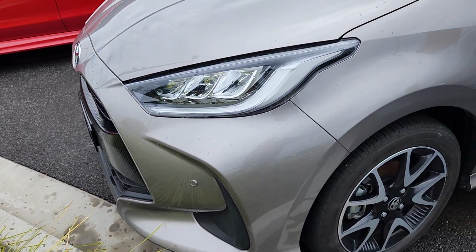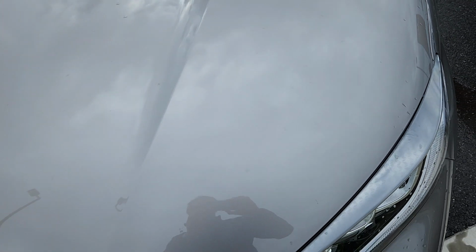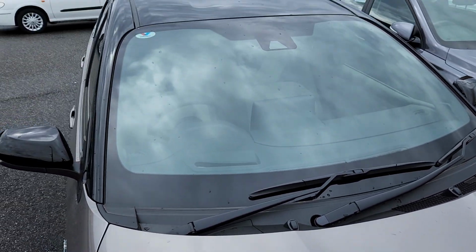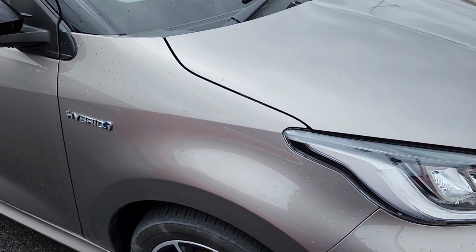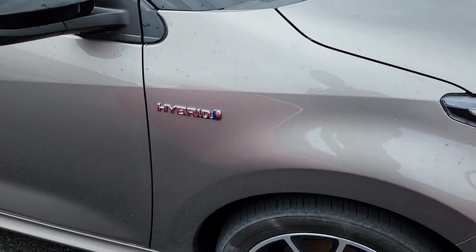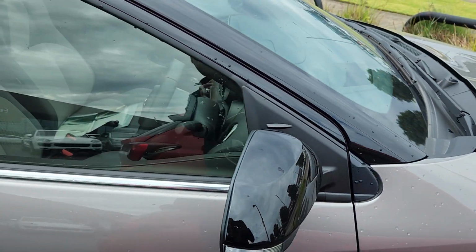No marks on the front bumper bar. This is the bonnet we're looking at now. No chips, no marks on the bonnet as well. It has the black roof as discussed. We come to the front quarter panel. Absolutely no marks there. Tyres obviously pretty much brand new.